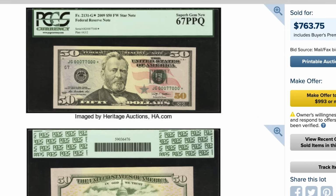007700. And as you can see, and you've probably noticed, there's quite a bit of overlap in these fancy serial number categories, because not only is this a radar, but it is also a binary. So let that be a lesson.